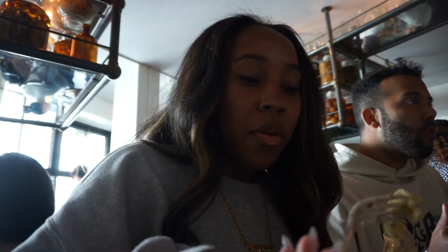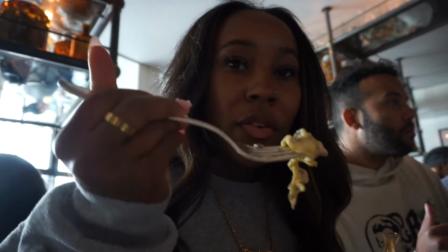I mean, it looks like it would be overpowering, but this is like the best pasta I've had. It's not overhyped. I think we talked about this.